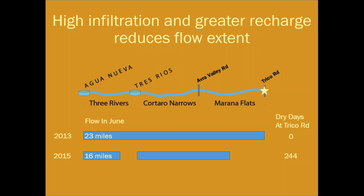But the number of dry days can actually be reduced because of a different berm in the Marana Flats area, where we have a diversion for off-channel recharge and agriculture. So there's an earthen berm that gets put up to have the river diverted to another channel that feeds a farm and a recharge facility. And that berm is often breached during big flow events. And so when that happens, the water tends to make it more often to Trico Road.